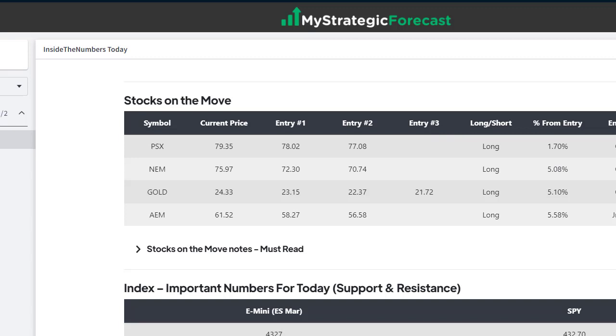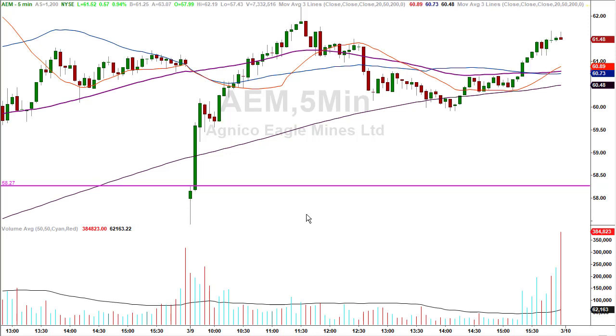So none of these hit their price objectives. One opened below one number, above a second, and then it took off. That one was AEM. Here's the chart, getting a haircut at the open, opened slightly below the first number, above the second, immediately took off on a rocket ride in the other direction. That's just the life of a trader. It is what it is.